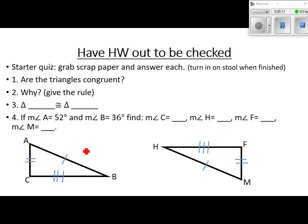Are the two triangles congruent? Yeah. Give me the rule. What are the other rules other than that? Side angle side. Side angle side, angle side angle, angle angle side. It's got to be one of those four. It's sort of important to remember everything, because what we're going to do today, name this triangle for me.